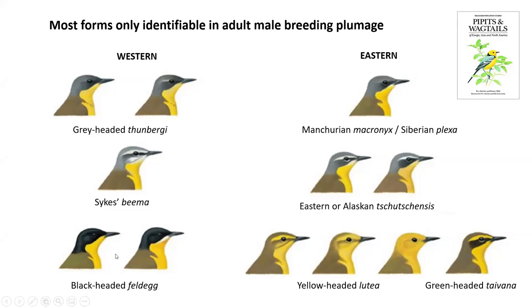In the Western form, we then have black-headed yellow wagtail, which breeds further south, and I'll show you a map in a moment, which has this distinct black head. This appears to be a relatively easy to identify form, but actually gray-headed yellow wagtails can be extremely dark and you have to be very careful in identifying black-headed yellow wagtails.